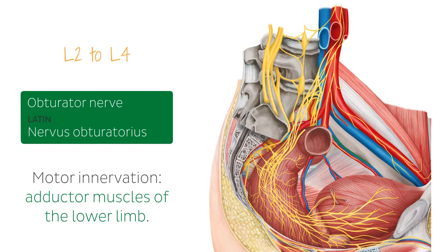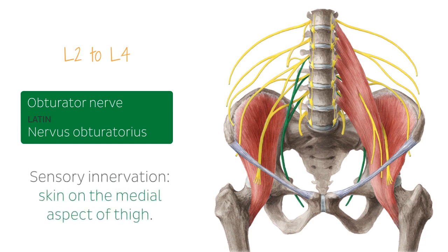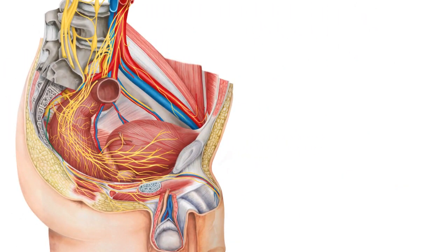Just a reminder here. We're going to move on to the next slide, still on the obturator nerve, but this time I would like to show you it from a different perspective, now from an interior view of the pelvis, and also a bit of the lumbar vertebrae, as you can see here. Notice the obturator nerve highlighted in green. This nerve will also be providing sensory innervation to the skin on the medial aspect of the thigh. As you can see on this image, the obturator nerve passes beneath the psoas major muscle and then eventually through the obturator canal.